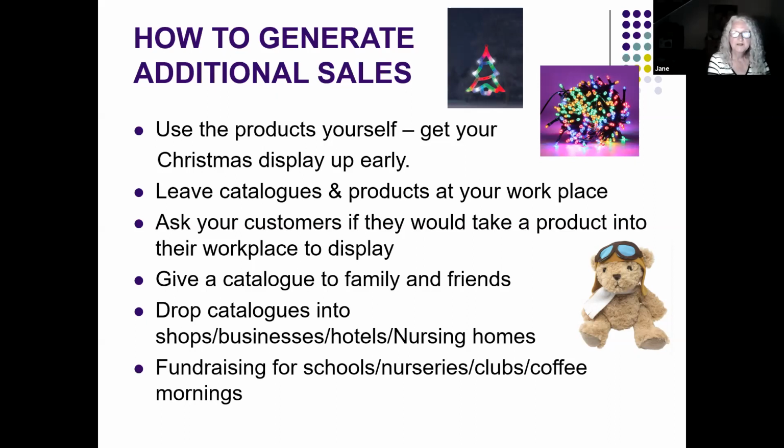Fundraising. Fundraising is still so important. Lots of charities have missed out on 4 or 5 months of income and would be delighted to see you doing some fundraising for your particular charity or the local school, nursery, because they won't be going to pantomimes or things like that this year, but they'll still have things on for the children in the schools and the nurseries. Same with the clubs and the coffee mornings.